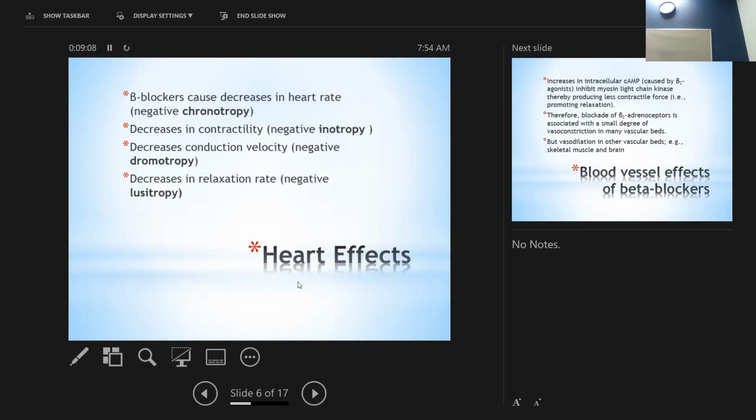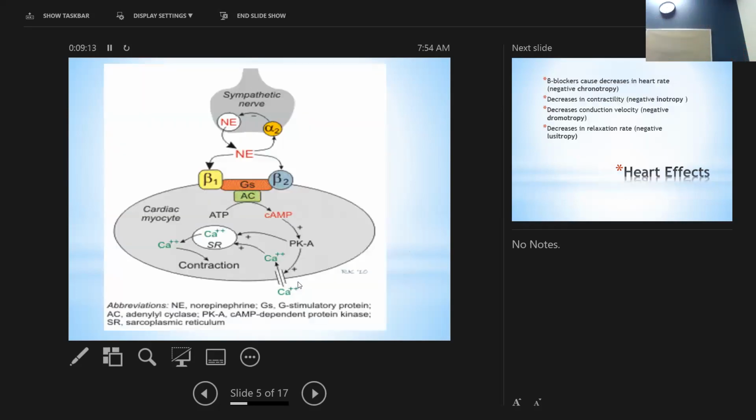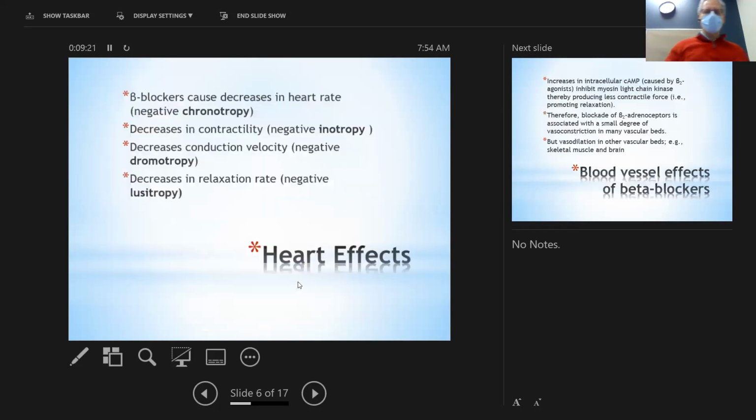They therefore also decrease contractility. And in this picture here, with less calcium, you get less contraction. So they have decreased contractility. So that's negative inotropy. They also decrease the velocity of conduction through the conduction system of the heart. So that's called negative dromotropy.